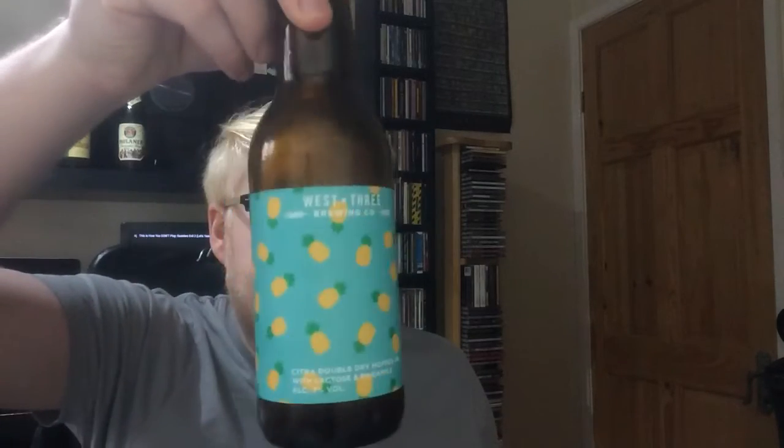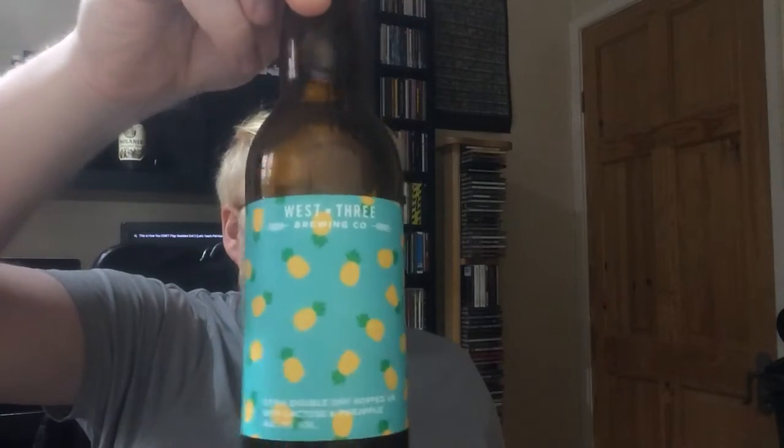But if you love your fruited IPAs and you want to taste that fruit and you don't want acid burn on the back end, you just want a nice balanced IPA that is still flavourful, then I hope that they brew this or have a regular version of this, because that is a beer that they need to brew again, because that's absolutely lovely. So 9.5 out of 10 for West Free Brewing Company's Citra double dry hopped IPA with lactose and pineapple.